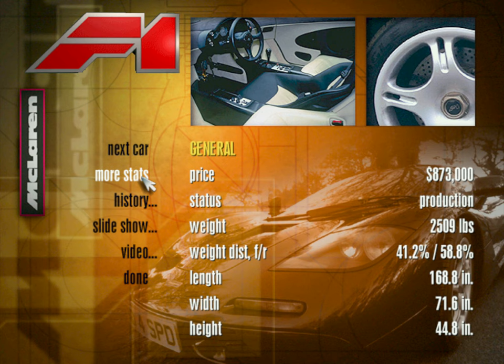For improved grip and handling, the F1 employs a complex system of airflow management, electric fans, and a brake-activated rear foil, whose combined effects literally suck the car to the ground at high speeds.